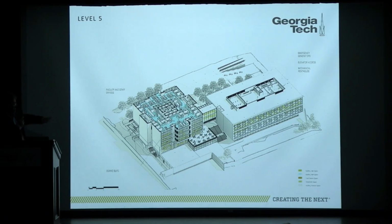Then we get to the 5th level. There are no more stories in the Price Gilbert building, but in the tower, we have entirely faculty and staff offices. The entire facility is conceived to be on a spectrum of active at the lowest levels to the most quiet at the highest levels. So as we rise, we become more quiet and have better environments for study and quiet collaboration.